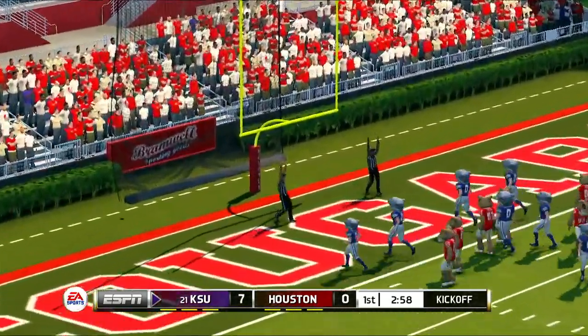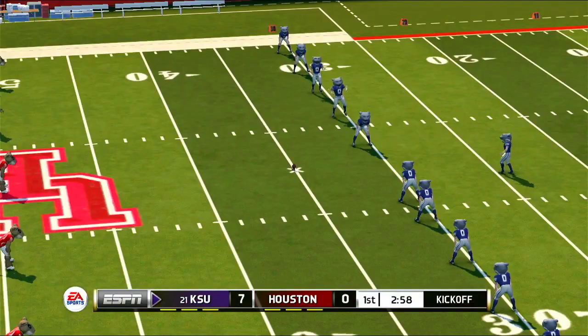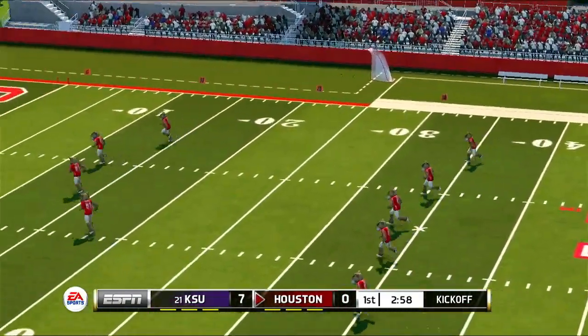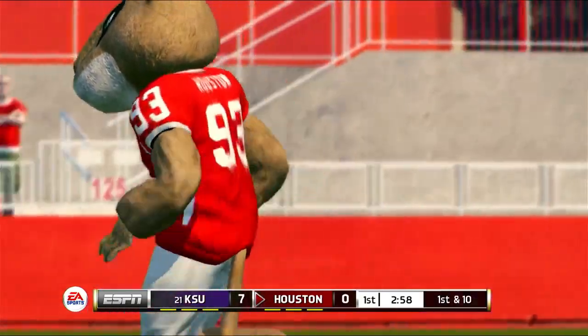He hits the PAT. A 4-play, 16-yard drive, and they put up 7 points. So the score now, 7-0. And it looks like they're ready for the kickoff. He really got a hold of that kick. And it goes into the end zone, down for a touchback.